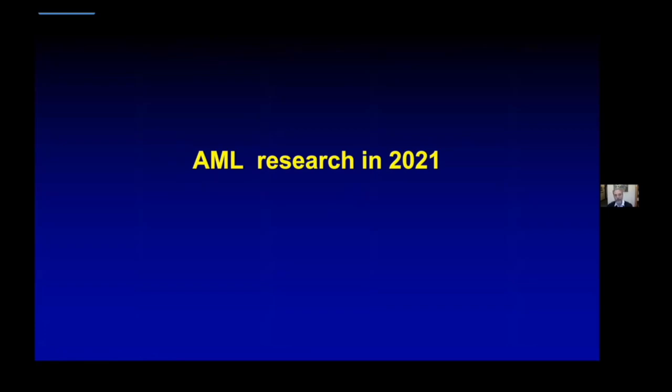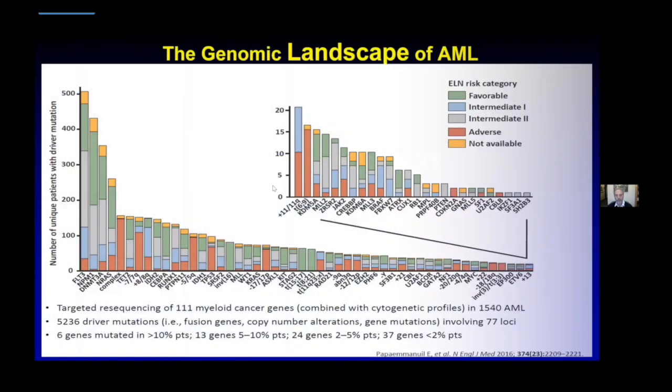But unfortunately, over the next 50 years, little happened in acute myeloid leukemia research until very recently, until we deciphered again the mutational landscape of AML, and we found that 90% of the patients have mutations that we can target in many cases. So a third of the patients have FLT3 mutations, and now we have several FLT3 inhibitors that we add to chemotherapy. About 20% of the patients have IDH2 or IDH1 mutation, and now we have IDH inhibitors that we can add to the chemotherapy.